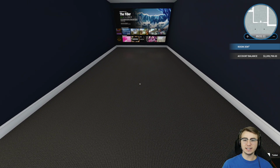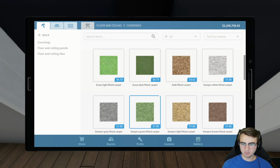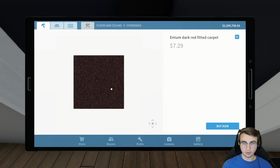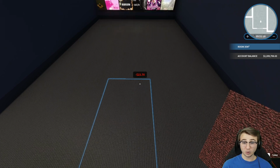And then just imagine it if we had a strip of red, sort of like a red carpet leading down the whole center. Do we have a red carpet? We do. There's a dark red one. Okay. Have I done this before? I've probably done this before. So sorry. We're doing it again.